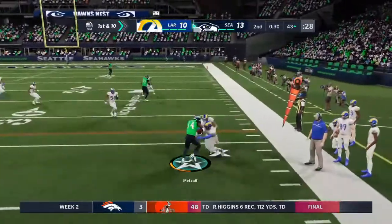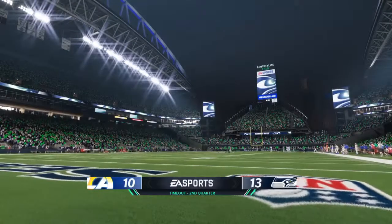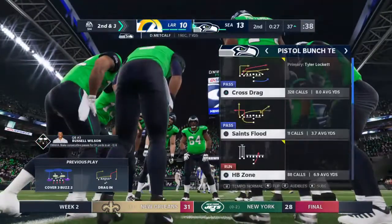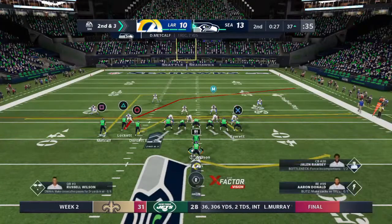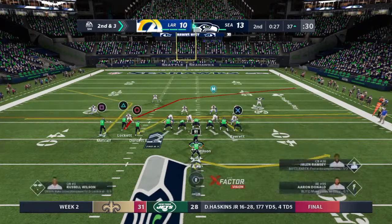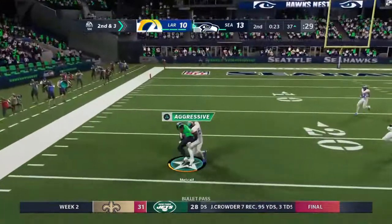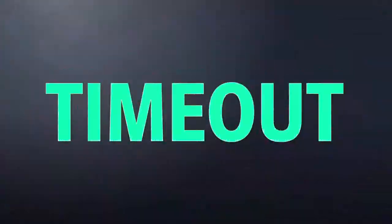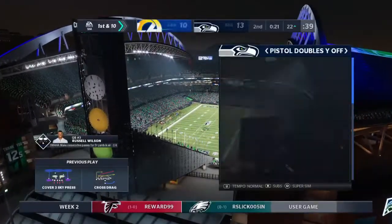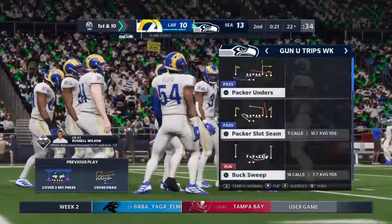This one into the hands of Metcalf. Flashed the stick skills, but didn't get a ton from it. Stopped short of the 35. Now the Seahawks call the second of their 3 timeouts. 2nd and 3. As they'll stop it with 27 seconds remaining here in the second quarter. Looking to throw again on 2nd down. Wilson, he'll find Metcalf. And brought down, but not before they're inside the 25. That's good. Now the Seahawks forced to use their 3rd and final timeout as the clock will stop with 21 seconds to go here in the first half.